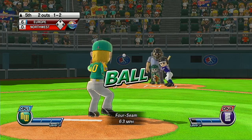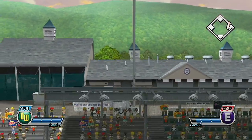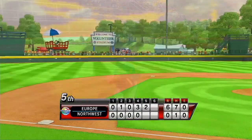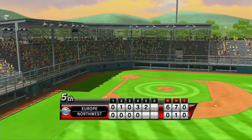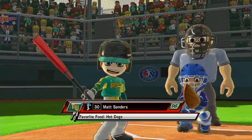Ball. It's an infield fly. Kentucky Bluegrass Sod was added to Volunteer Stadium during a summer renovation in 2008. It's the bottom of the fifth.